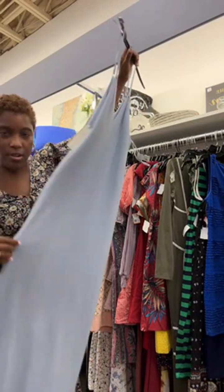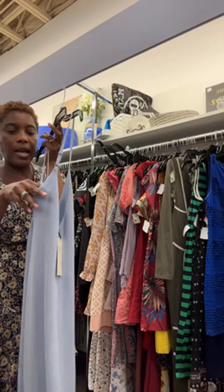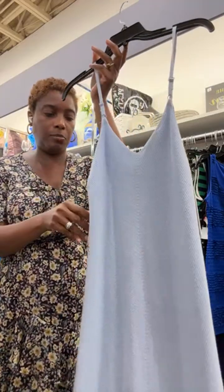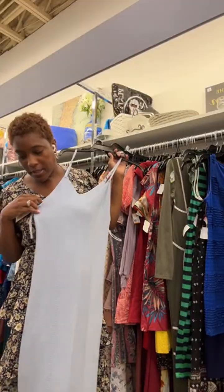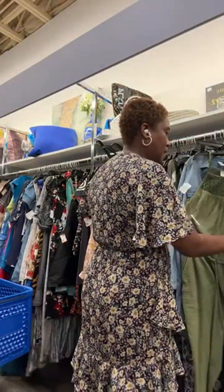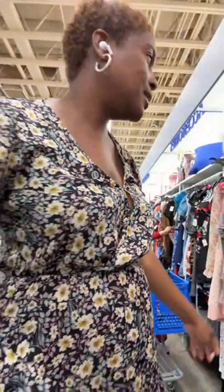Can you let me know in the comments if this is one that I should get? It's by Freshman 1996. I will absolutely have to look them up because I do not know who that is by, and they want 9.99 for it. But I feel like this will be one that will look stunning on me with my new gym body coming, loading. So recently, because I've been thrifting a lot, I could only buy one piece. It might be a little hard one today. We'll see.